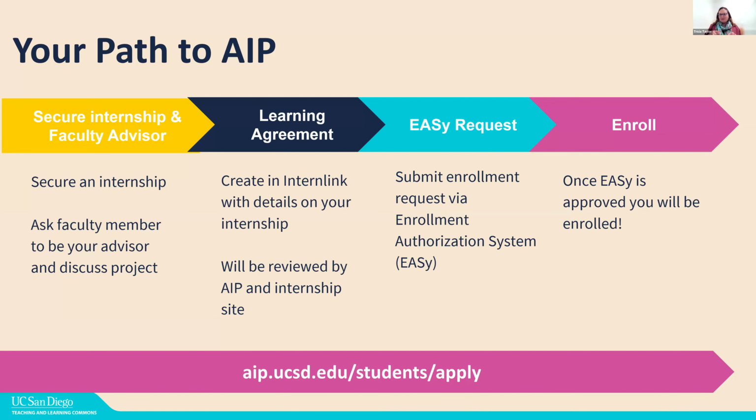But you also can secure an internship using any of the other methods we're going to talk about today. So whether you find it through your own personal contacts, through other websites, etc., you can still come to us with that opportunity and say, here's what I've got. We look at it and say it looks like it is appropriate for academic credit and help you to move forward with that. Once the internship's approved, you're going to submit an enrollment request via the EASY system, and that's how you get enrolled in the AIP course. It's a special studies course, so you can't just go to WebReg and sign up. You need to do that learning agreement and EASY request to get enrolled in AIP.